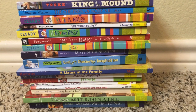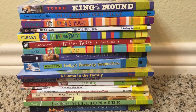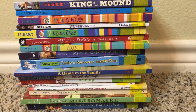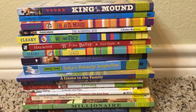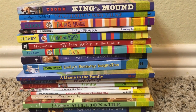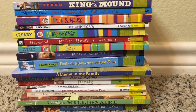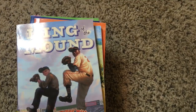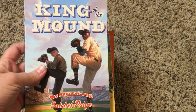These are the 17 readers that they will read with the level 2 advanced readers. The readers are the books that the kids read by themselves, so they are different than the read aloud books. The read aloud books are the ones that you read to them. These are the readers that they will read themselves. So this is where you really want to make sure that they are able to read these on their own and understand them.